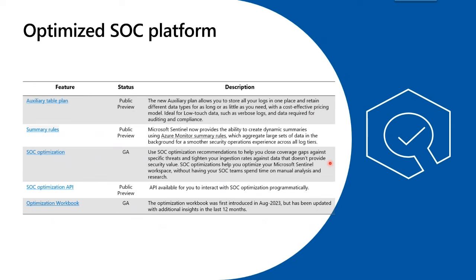Now, besides that, we also help you to improve your security coverage by providing threat-based scenarios. So today we provide 6 out-of-the-box threat-based use cases where you could deploy the connectors and analytics, and through that immediately increase your security coverage. Now, besides that, we also had a deep dive webinar on SOC optimization 2 months ago. So feel free to check it out if you want to learn more.